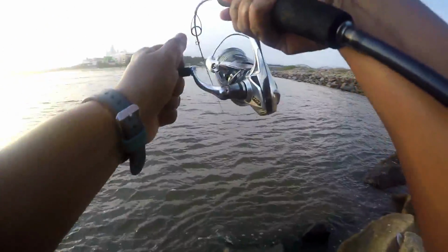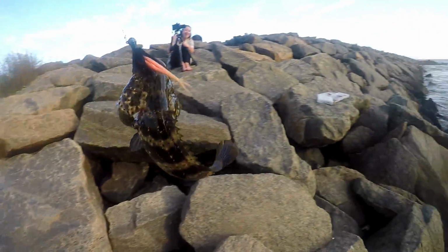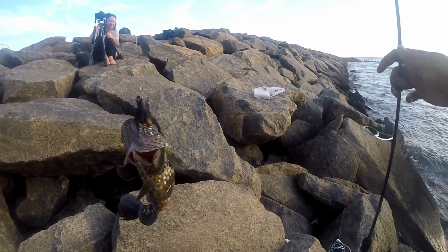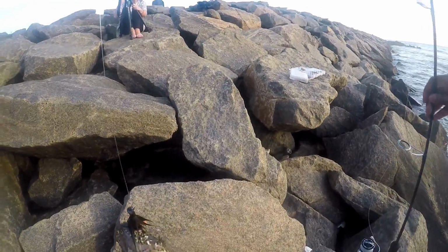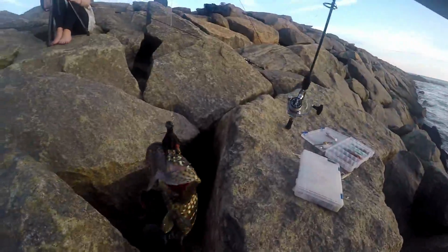Fish on. Mangrove jack. Grouper. That's why. Got him. Okay. That's why we were not able to set the hook. That's a group of guys.